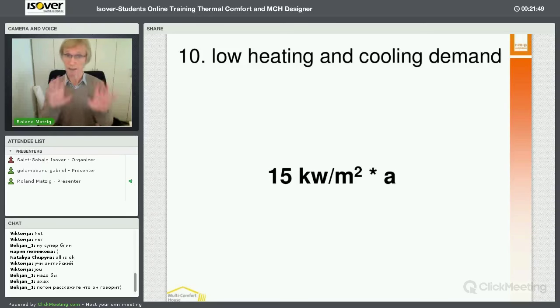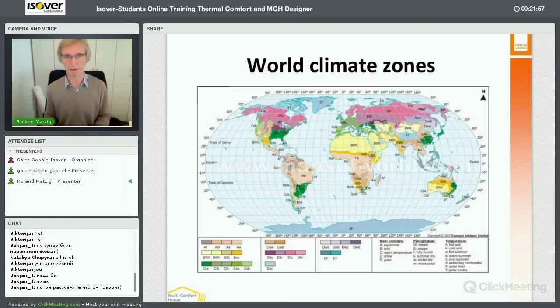And low heating and cooling, also for heating or cooling, not more than 15 kilowatts per square meter a year is the magical number. And the world climate zones are very different. You find them from red to yellow. You find hot zones, cold zones, you find humid zones, you find dry zones, you find a mixture of all of that. And of course, we in Germany, it's somewhere here, we have a moderate climate with not too much humidity, so it's quite easy for us.